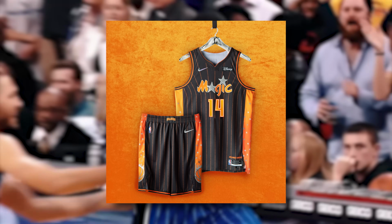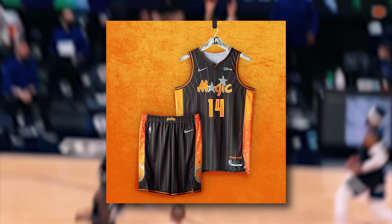I get the connection to Orange County, Florida. At least I think that's what the connection is, but it just lacks magic. I know that's a terrible pun, but these jerseys aren't that interesting. I mean, the gradient design on the side, I guess, is kind of cool. Everybody loves pinstripes, which this has. And if you take a close look at the pinstripes, it says, "Why not now?" which I don't know what they're trying to say there.